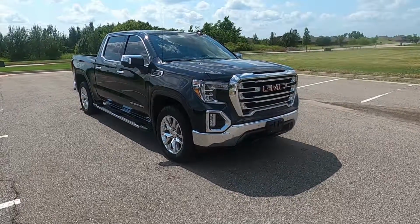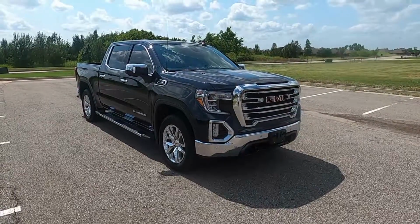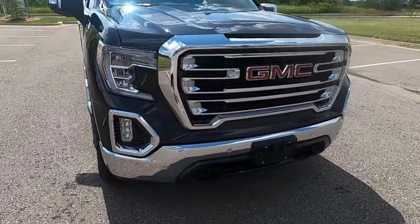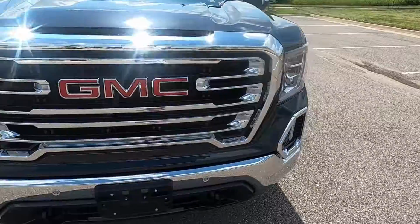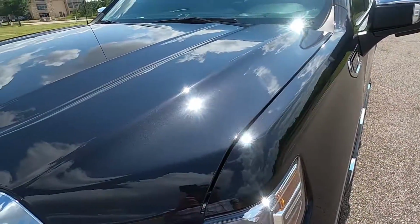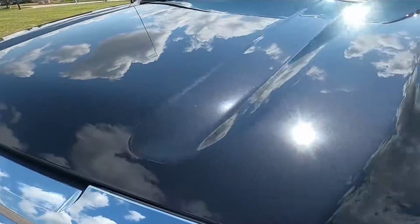Hello everyone, I'm Seth with Exotic Motorsports, and this is our 2020 GMC Sierra 1500 SLT with only 14,381 miles on it. It is in fantastic condition. It is virtually a brand new truck and definitely looks like one.